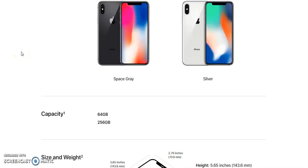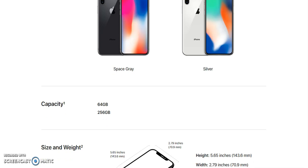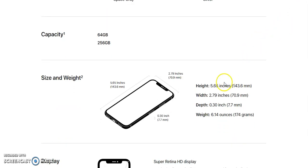Now talking about specifications, if you want more details about the specifications, just pause the video and read them entirely. There are 2 colors, space gray and silver. Capacity is either 64 gigabytes or 256 gigabytes. The height is about 143.6 millimeters, width 70.9 millimeters, depth 7.7 millimeters, and weight 174 grams.